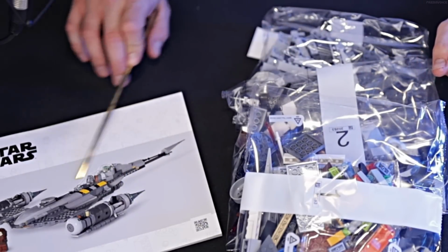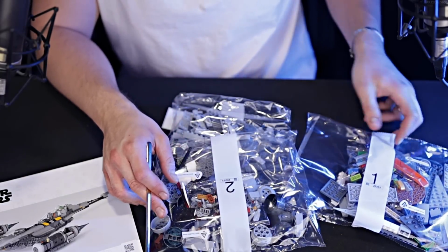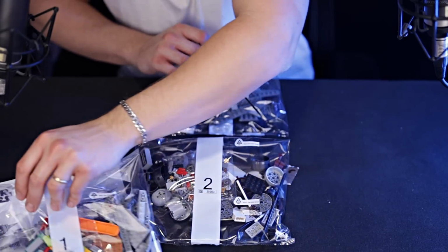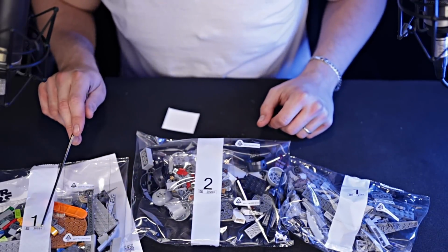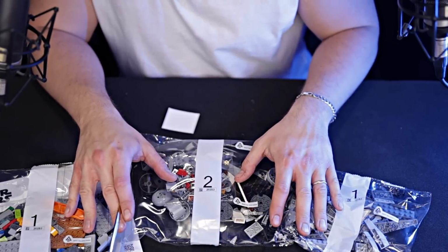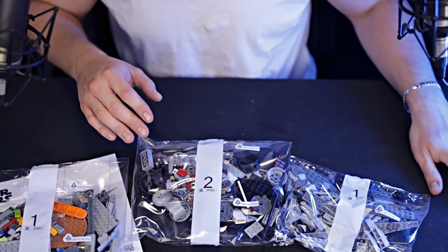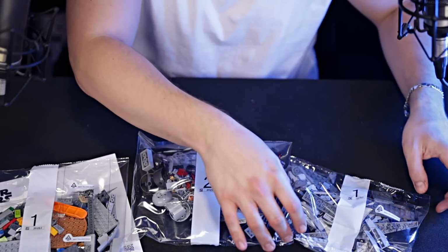So this, I feel like, what I'm seeing so far, in between. I mean, for the piece count ratio, to me, it looks about right. Looks pretty good. And only three stickers, thank gosh. Yeah. You know how I feel about stickers with these hands.